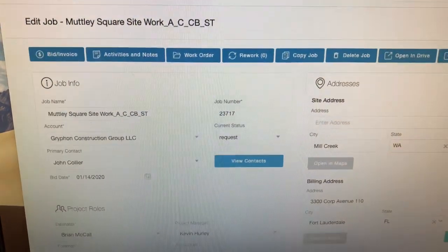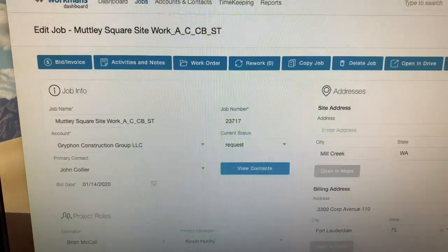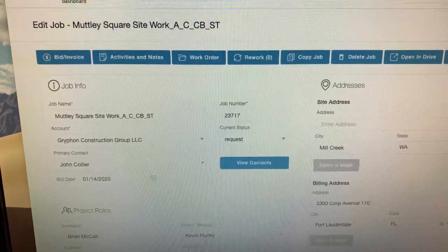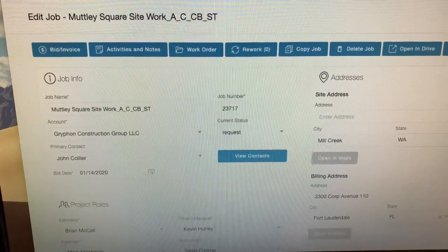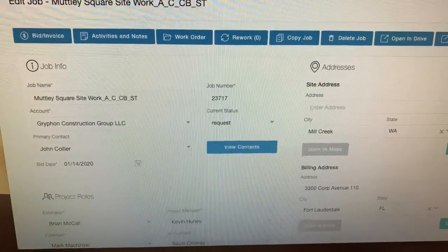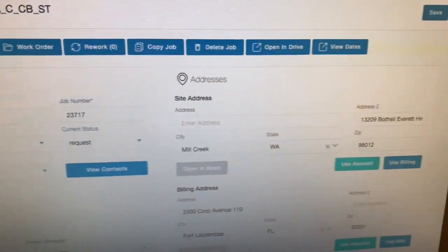Okay, we're looking at job 23717. It's called Muttley Square site work. This is for Gryphon Construction Group, LLC. I've bid some work to them in the past. We just didn't get the job. This is a project that they do have, and this is in Mill Creek.